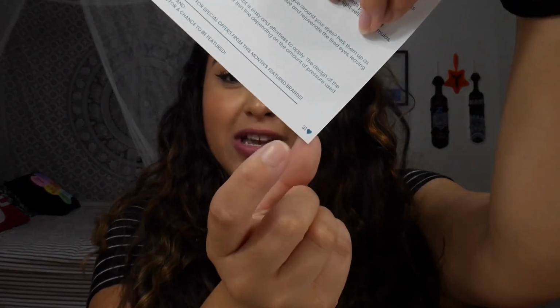This month's theme was Boxycharm Sunshine, and I have not been looking at spoilers because I tend to have more fun with my boxes when I don't look at spoilers. The variation that I got is variation number 31. There are too many variations, y'all. But the first thing that came in my box, I'm actually pretty excited about.